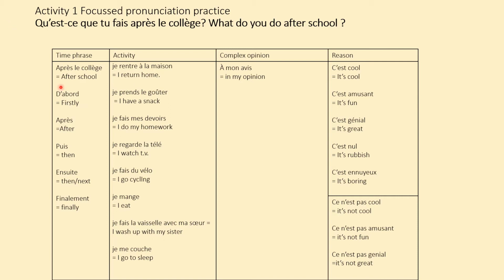So if you've used après le collège already, you may want to extend your sentence to another sentence, and you may need to use some sequences for this. So you can say that you've done a variety of different things after school. Okay, we're going to practice the time phrases in this column now.